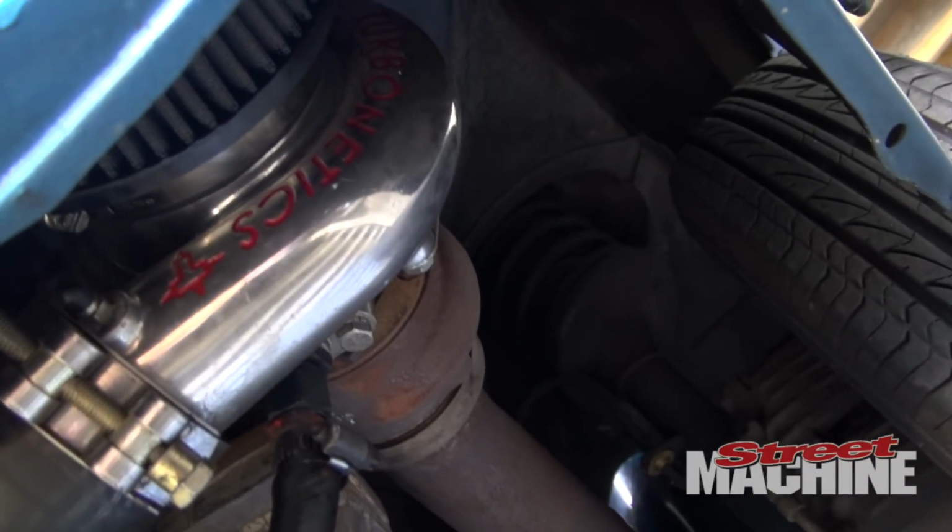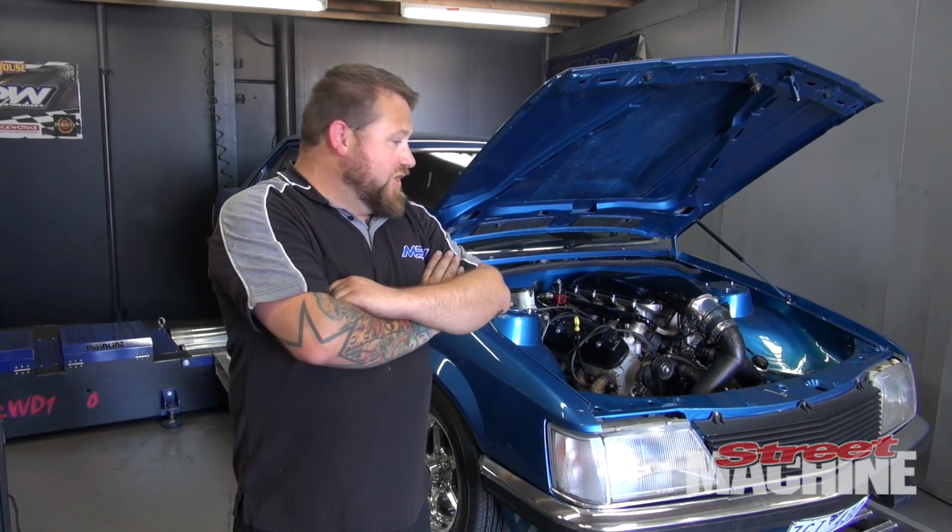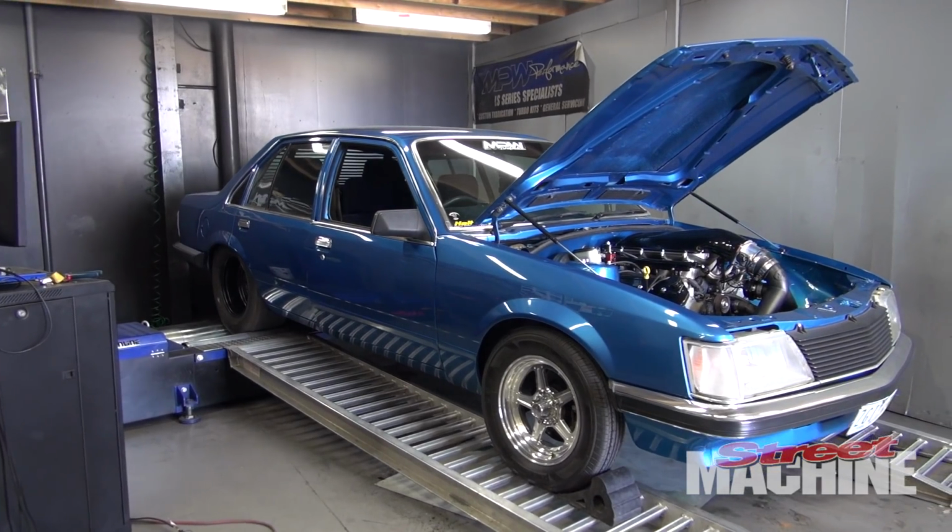The previous camshaft we're running in the car was only in the high 220s, low 230s at 50 on a 114 lobe, and we've seen much better boost response, come up on the trans brake a lot quicker. Also, just the overall power, it made over 100 kilowatts more on 2 pound less boost, so it just shows you how important the right grind camshaft is with a turbo combination. Yeah, come back in a couple of weeks and we'll have a new one in there again.